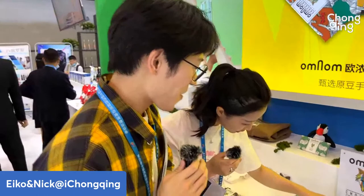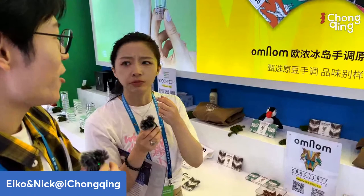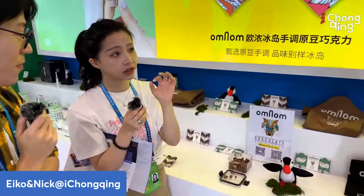Another kind of energy bar for me. Can I try this? Wow. I think I can hang out around these booths all day. I think this is the most delicious coffee flavored chocolate that I ever tasted. It's not as sweet as I imagined.